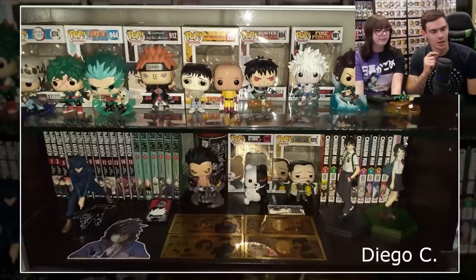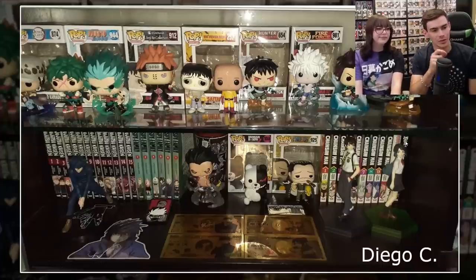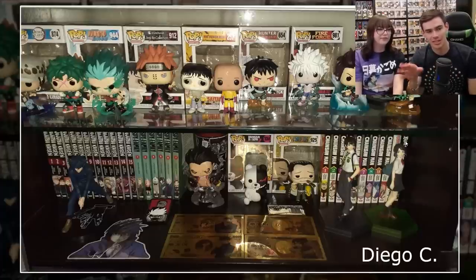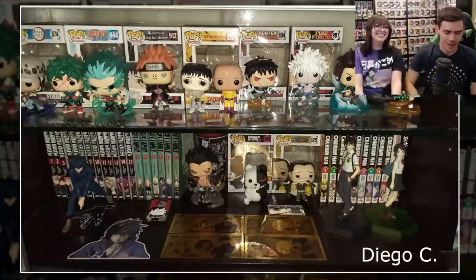Megumi down there, I think it's Megumi, something like that. I don't remember how to pronounce his name. Down there looks great. The stickers look cool. The patch looks cool. I love the money as well, the Jujutsu Kaisen and Naruto money. I think that's sweet. All the statues and figures. I think I'm going to give this one an 8 out of 10 personally. Sorry, it's bugging me. It's bugging me so much.